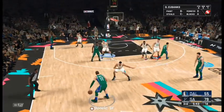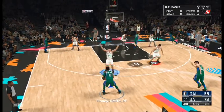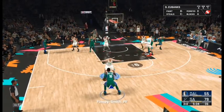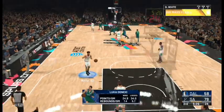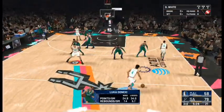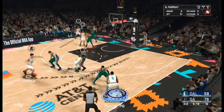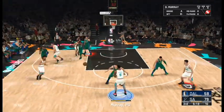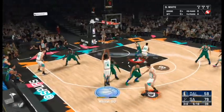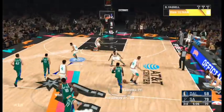Pass to Doncic. Kleba with it. Watch the screen. Now Finney-Smith. Just 5 on the clock. From deep, here's Doncic. Gets the 3 to fall. Doncic has got 5 points now in the quarter. Well, offensively, this guy has been cooking. They're definitely not losing because of him. White, the pass to Murray. Back to White. There's the triple. Finney-Smith pulls it in. Dallas has gone just 1 of 3 from deep since the break.